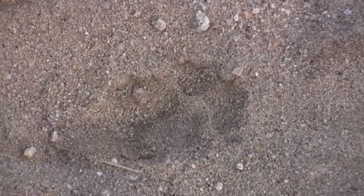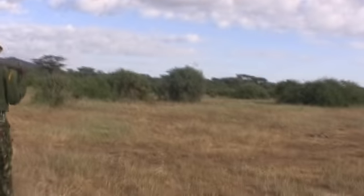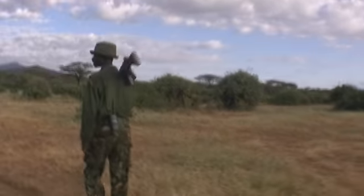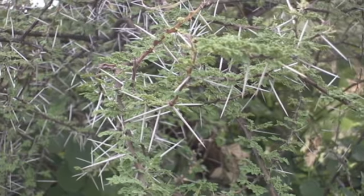Further up were tracks from one of my favorite felines, the caracal. We saw some kudu, but I could not capture them on my camera. I did stab myself with some thorns, though.